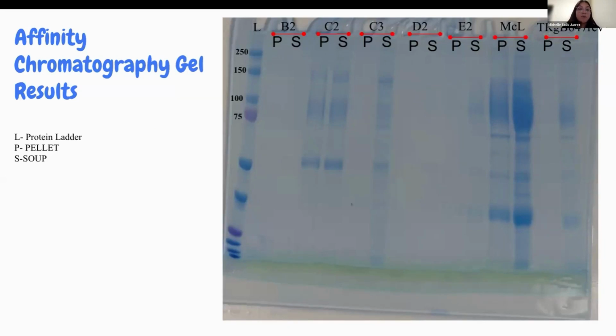So we ran a gel for both the pellet and the soup side by side. We saw that quite a few of them were a bit unstable, but not completely unstable, because a lot of protein ended up in the soup, meaning that they are soluble and at the correct size. For example, under C2, you can see that there's about 50-50 in the soup and in the pellet.